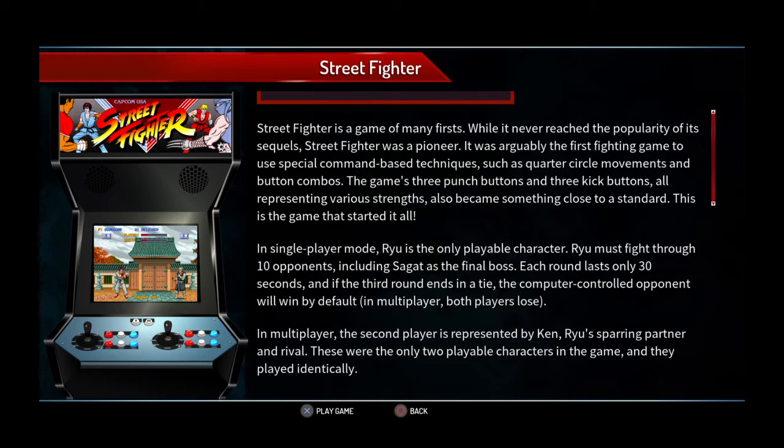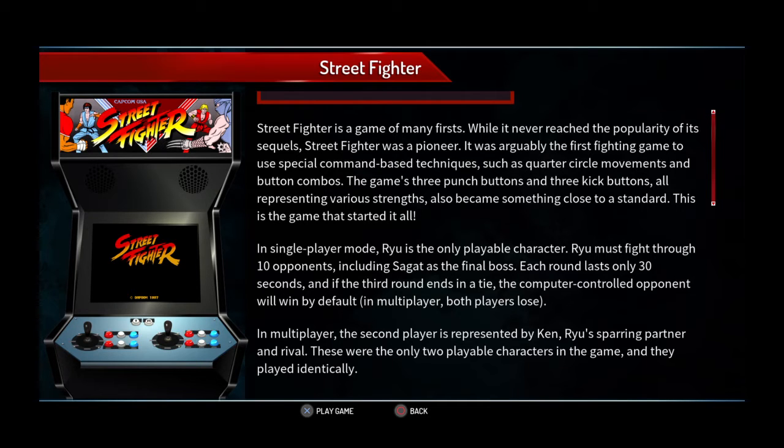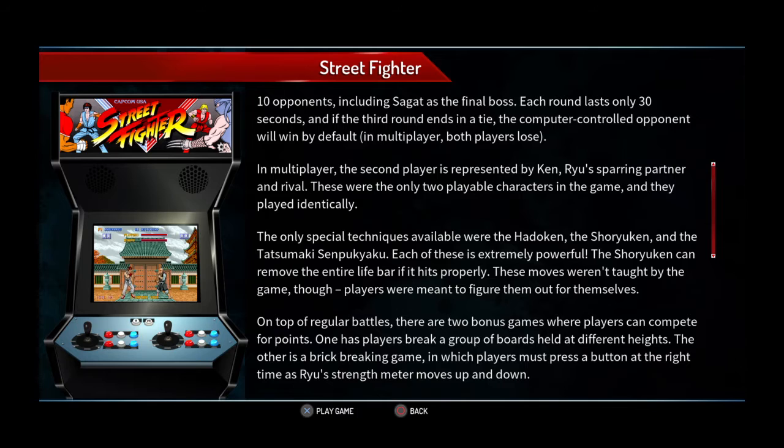In single player mode, Ryu is the only playable character. Ryu must fight through 10 opponents, including Sagat as the final boss. And of course, before him you fight Adon. Each round lasts only 30 seconds, and if the third round ends in a tie, the computer-controlled opponent will win by default. In multiplayer, both players lose. That is funny. In multiplayer, the second player is represented by Ken, Ryu's sparring partner and rival.